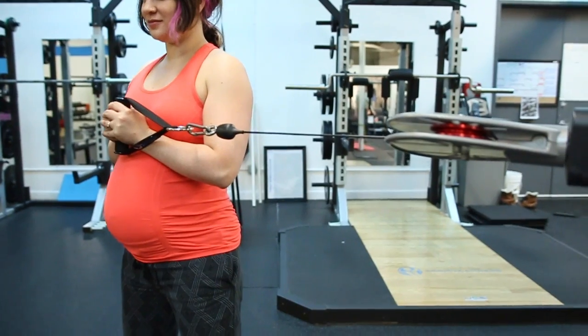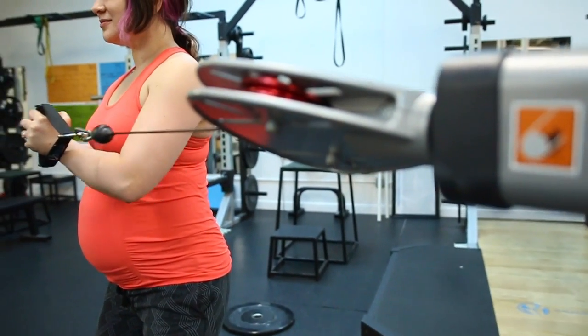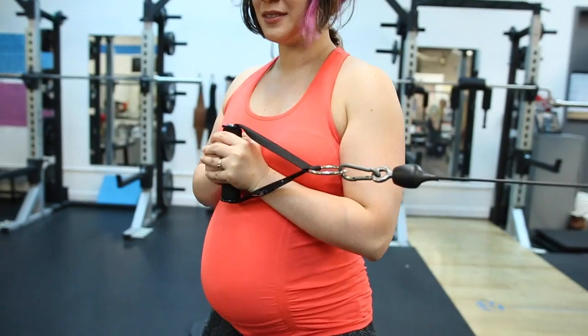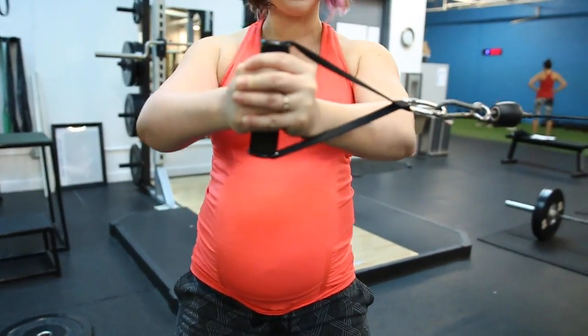Number 5 is an AntiRotation Press, and these can be done with a cable machine or with a band. For the AntiRotation Press, you're going to start with the cable or band right at the middle of your chest. You're going to have a soft bend in your knees, and then keeping that alignment and posture, you're going to press the band straight out in front of you, hold for a couple seconds there, and then slowly bring it back in.